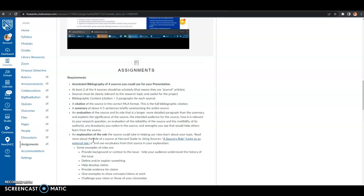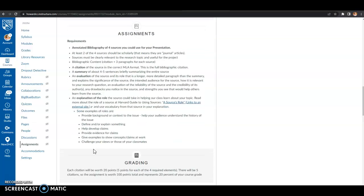So every source is different, right? Some of them are the results of studies, and so that's really helpful to give you some statistics and some real fact-based evidence. But some, like the Hanford articles we did, provide real-life examples of people, and so that's really helpful too. Each source has a different role that it could play in a research project. So the last part is you're going to talk about that role of the source.